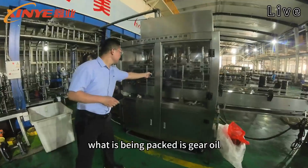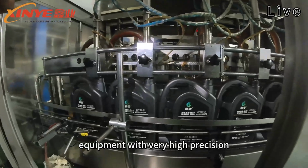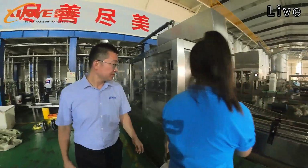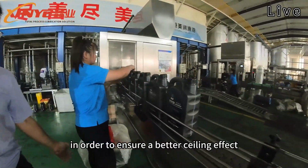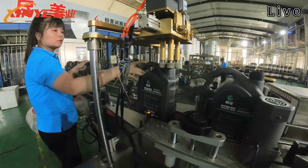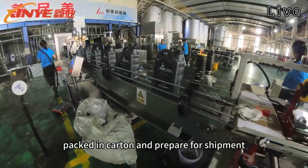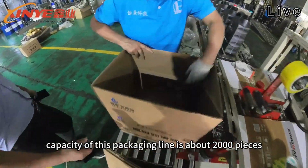What is being packed is gear oil GL5 in 4-liter bottles. This is an advanced packaging equipment with very high precision. The capping process is currently being carried out. In order to ensure a better sealing effect, the capping is operated by machine. All the bottles will be packed in cartons and prepared for shipment. The daily production capacity of this packaging line is about 2,000 pieces.